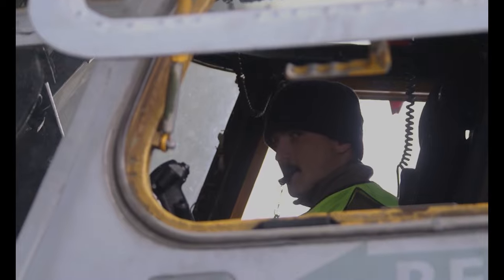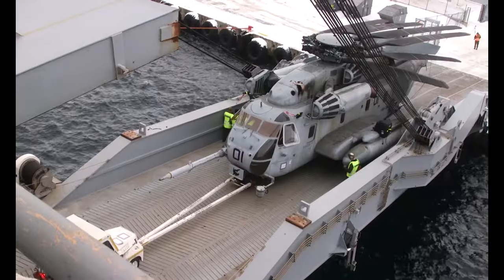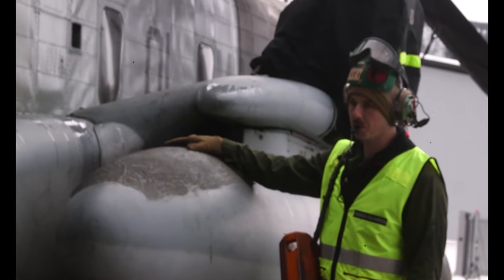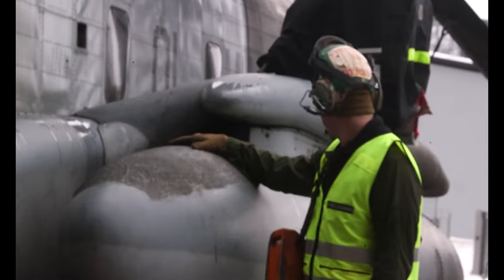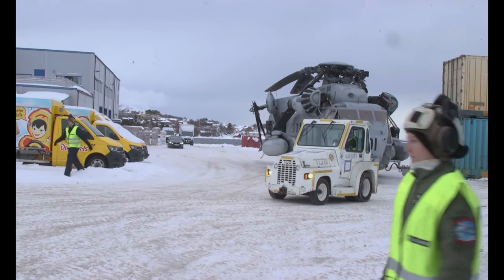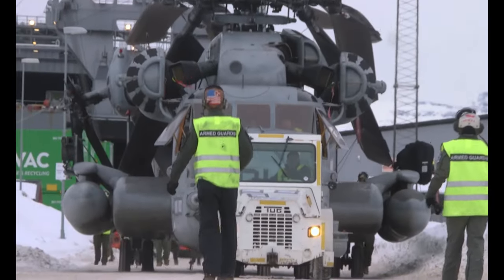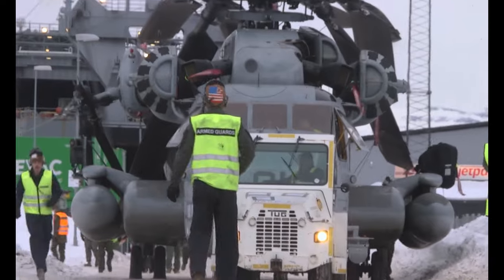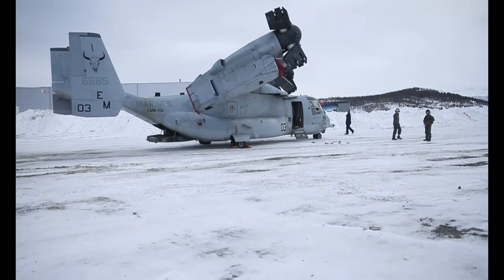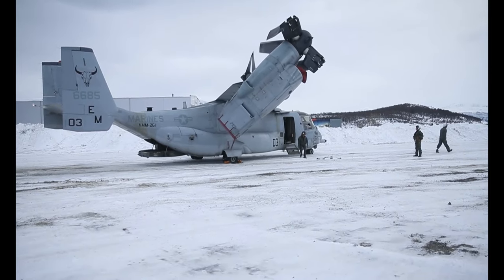The Norwegians are helping us in multiple ways, the first of which is the actual contractors that we're using. So we are using Norbase. That is the port authority here at Harstad that we're using. They have helped us with the heavy equipment operators and the contracting, the different tractor trailers, and we're using their port for the ferry ops as well.